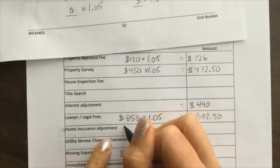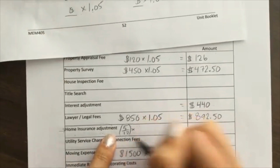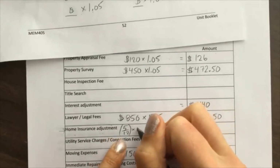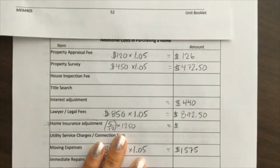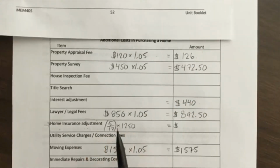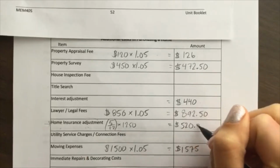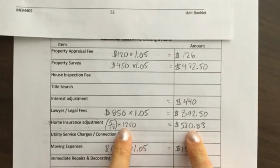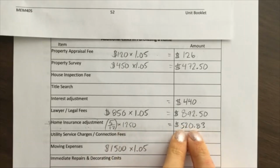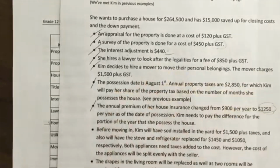So if we look at under home insurance, again, she's paying for 5 out of the 12 months of the year and times 1,250, which is the new amount of the home insurance. So if we calculate that out, we end up with $520.83 for the rest of the year. So next year she would pay a total of this for the whole year she owns the house, but for the portion of the year that she possesses the house, this is the amount she's paying as her insurance adjustment. Okay, so we took care of that.